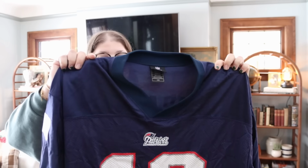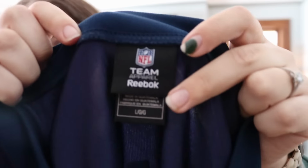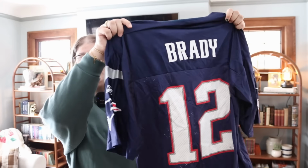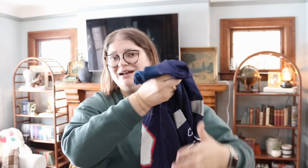And then I saw this and I was like, okay, even I know who this is. So I did grab this one as well. This one is the same kind of feel as that first jersey I showed you. This is number 12. This is another NFL team apparel Reebok collab, but this is Brady. So Tom Brady on the back here for the Patriots, another size large. And again, I love finding a jersey. Those are actually really good for reselling. And I think, again, I'm probably gonna be able to resell that for hopefully around 50 bucks, which is more than what I spent for the entire haul. So again, we're doing good there.